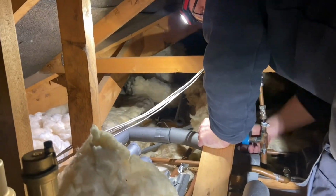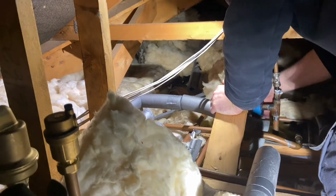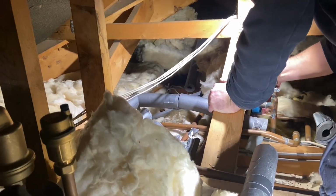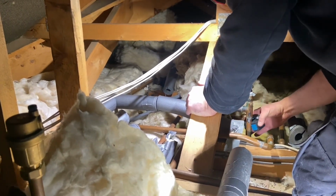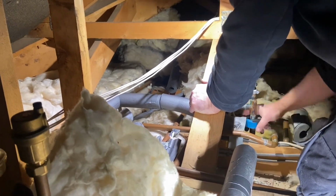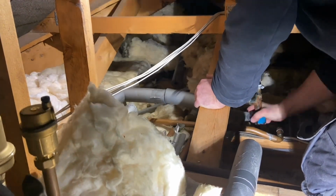So much pipework up here. I mean, we've cut a lot of it out, but there's so much still up here. And there was like a 28mm feed out of the tank that reduced down to 22 and just went off to, we couldn't even work out where it went off to. But it goes even now. It came out of the tank.